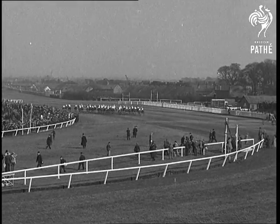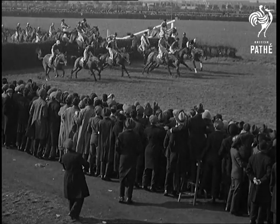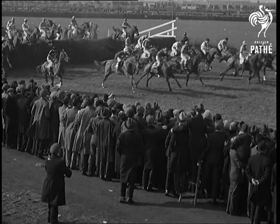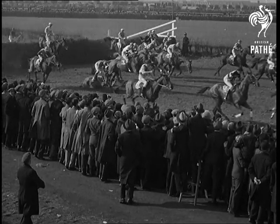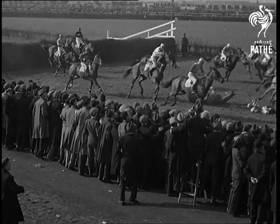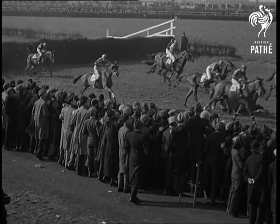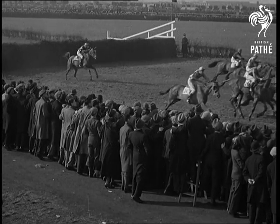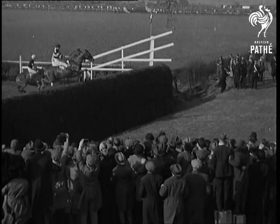At the first fence, happily, there's only one horse to fall. You see what a wonderful exhibition of jumping the horses put up. But you'll see Utel falling here in the centre of the picture. But the most amazing recovery, just behind Utel, is Pelleris Jack, who absolutely stops, stops to a walk, as you might say. But luck keeps him on his feet. He must have lost anything up to 50 yards there.